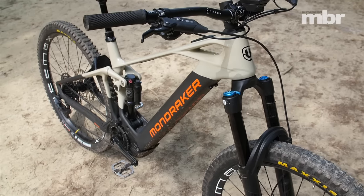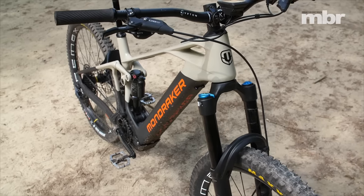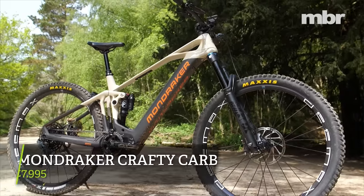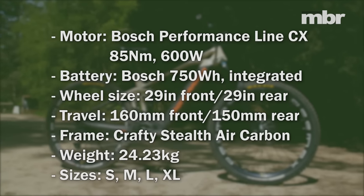So for some people, they won't care. For others it's a deal breaker. It won't be the geometry, it won't be how it looks, it won't be the cables in the headset. It'll be: can't get the battery out, not interested. Yeah, shame. But you can see why, because it saves weight. But other brands have managed to do fully enclosed down tubes and a removable battery, and make it lighter than this bike.